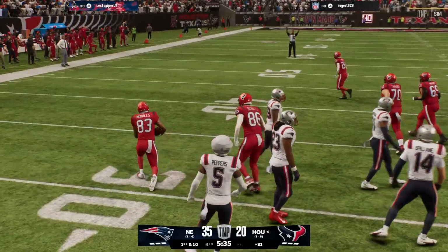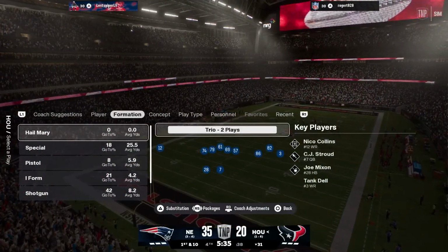And they'll start this drive just across the 30. Pretty nice work on the return. 31-yard line.